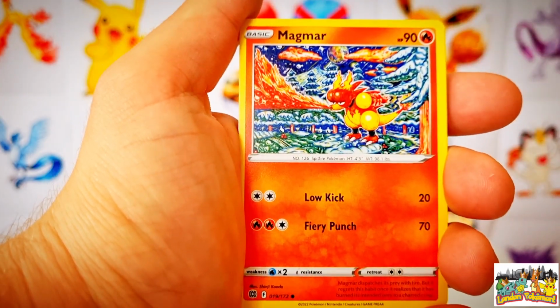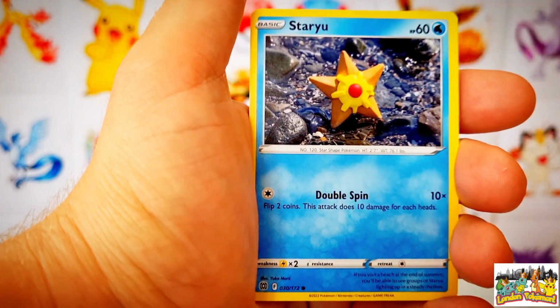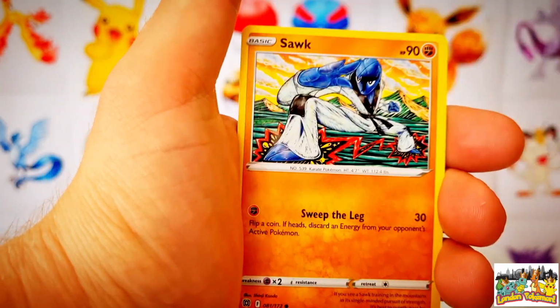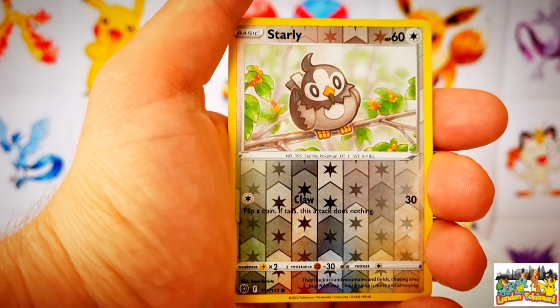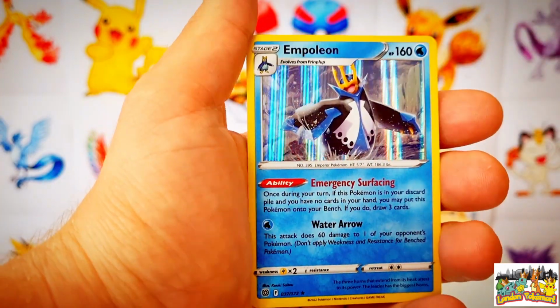We have a Magma with that amazing artwork on it. I absolutely love that artwork. Going into a Staryu with those Kanto vibes, of course. We have a Burmy. Going into a Sock. And the next card is a Reverse Holo Starly. And do we have anything at the back for our first pack? We have an Empoleon Holo Rare.